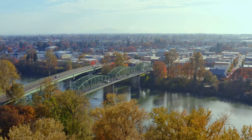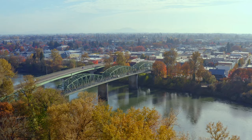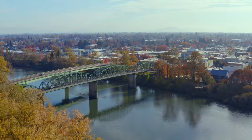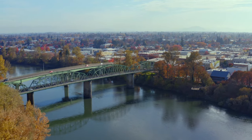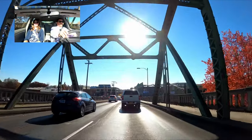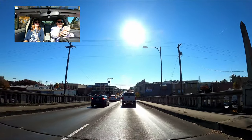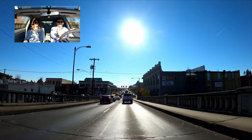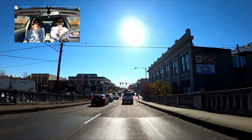Yeah. It'll be fine. So this is the Willamette River that we're crossing over. So here's downtown Albany ahead of us. You know, Albany's got an awesome downtown. And it's kind of funny. I want to phrase this the right way so it's not misinterpreted. Albany didn't used to have as awesome of a downtown. They've done a lot of work in the past decade at this point to really revitalize this downtown.